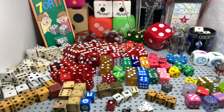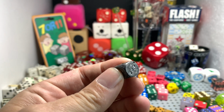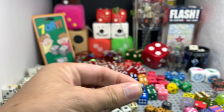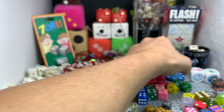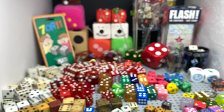I've got everything here from old school lead dice. Let's see if this camera will even focus on it. All right, making noises. To the tiniest dice I think I've ever seen. I've also got these on here that are pretty tiny. This is a fridge magnet. Those are really tiny. And I found all these at rummage sales, mostly estate sales.